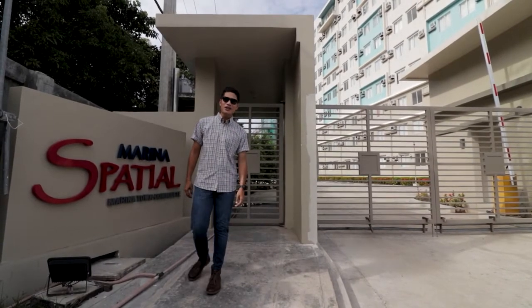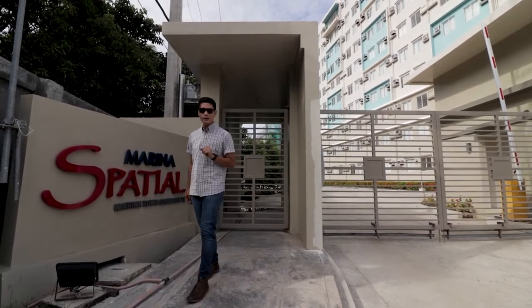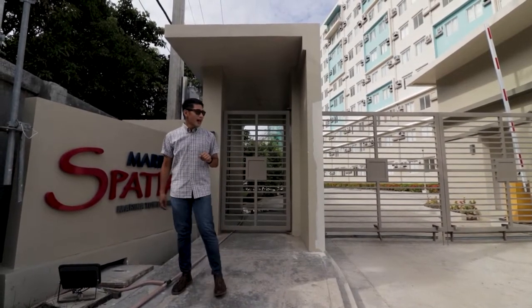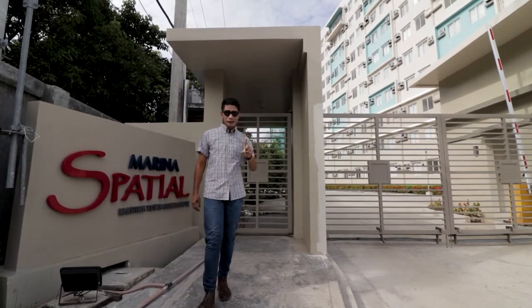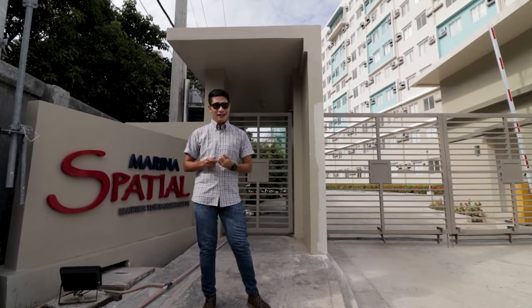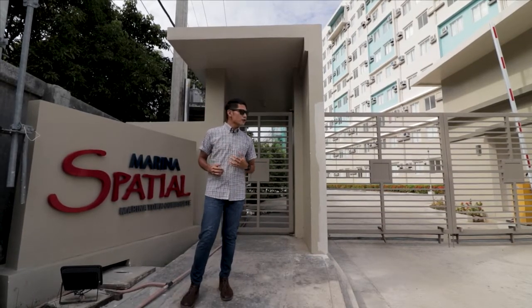Today, I'm going to show you guys the very first condominium tour of the very first condominium here in Dumaguete City. We're going to show you building A, and they're also still completing building B and building C, which is going to turn over in a year and a half to 2 years from now.